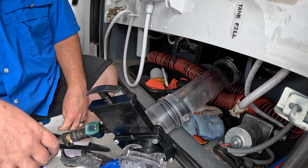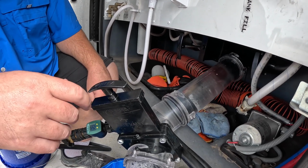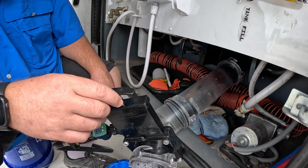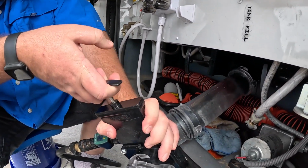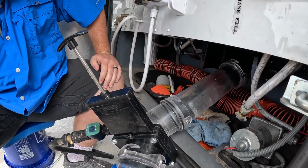All right, so we're going to flush the gray. No, this is the black tank. So let's see what we got in the black tank. We got 40 gallons in there. This one's going to rip really good.